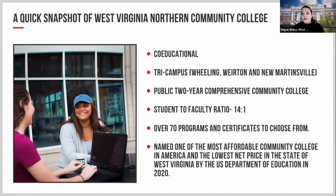Again, we were named one of the most affordable community colleges in America and the lowest net price in West Virginia by the U.S. Department of Ed in 2020. Just like New River, we also have the West Virginia Invest, and we have about 30 programs or more that would qualify for the West Virginia Invest grant. That would cover your mandatory tuition and fees. So that's something to think about when you're deciding where to go to college if you want to stay local. It is a last dollar in, so they are going to take other funds before this one. But if you don't qualify for anything else, this is a great opportunity to save money in the long run.